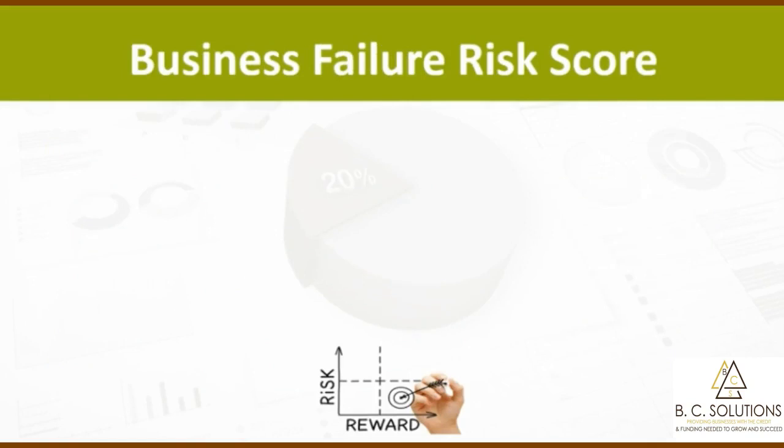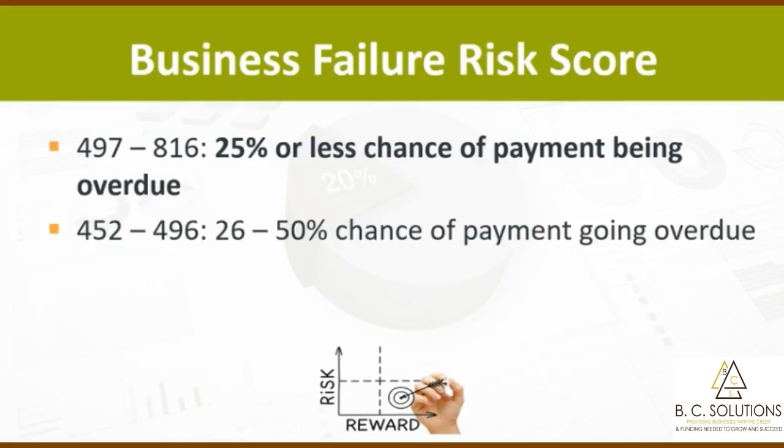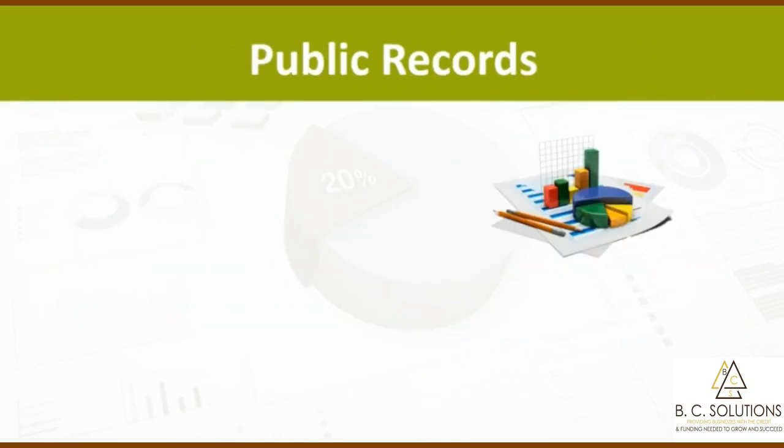With the Business Failure Risk Score, 497 to 816 means there's a 25% or less chance of payment being overdue. 452 to 496 means there's a 26 to 50% chance of payment going overdue. 415 to 451 means there's a 51 to 74% chance of delinquent payments. And 101 to 414 means there's a 75 to 100% chance of delinquent payments.